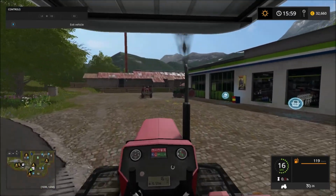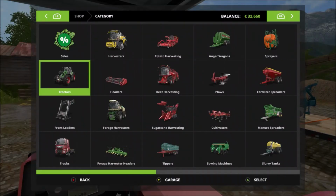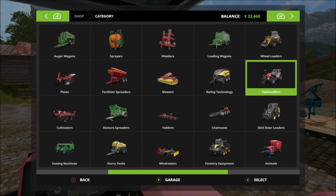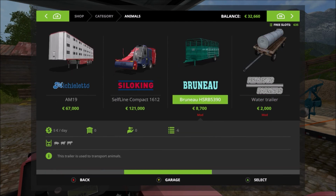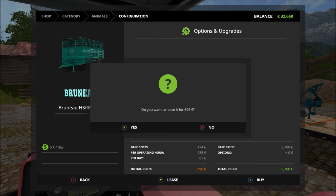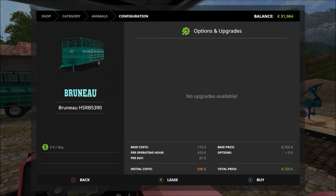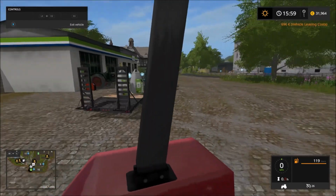I'll take that. We need to lease something, because it will save us a little bit of money. And that thing in the animal section is a mod trailer. The Bruno HSRB 5390. Now, to lease it only costs just under $700. That's the price you'll be charged by the animal dealers for moving 3.5 animals. So that's going to save us some money. So we're going to lease that. Won't take us an hour to do it. And we can move our own animal purchase, which is going to be sheep.